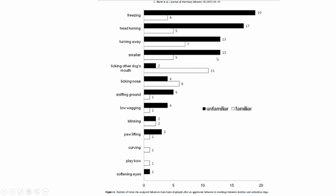They get smaller. If it was a known dog, you lick each other's mouth. You lick your own nose. You blink. You know, you curve. You play bow. Dogs don't exhibit the same behaviors. They don't wag their tails the same. Their brains mature differently. We talked about that for the last few weeks. These are important things to consider.